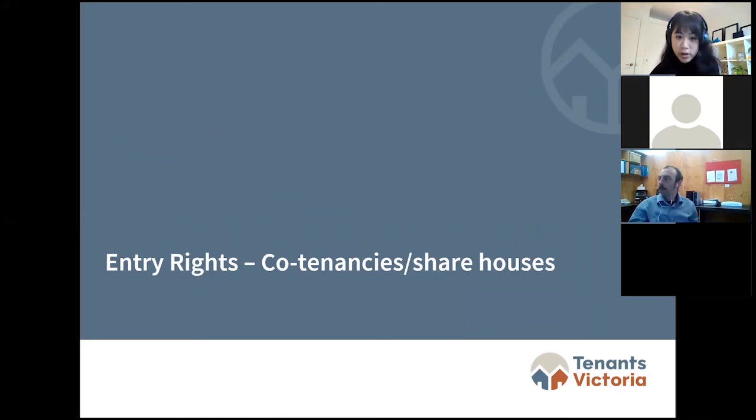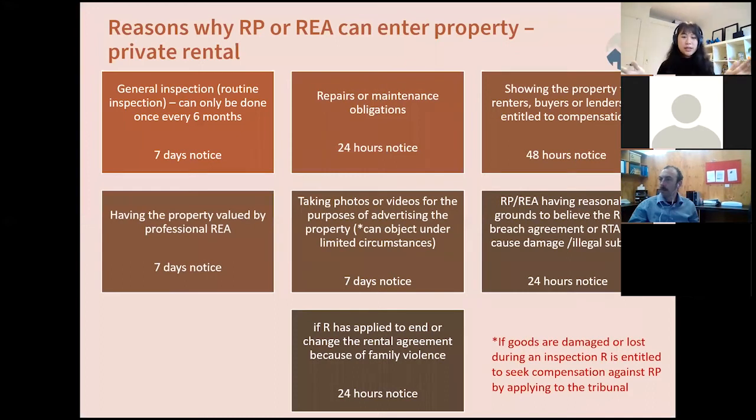So we have entry rights now. So this is a big one that comes through our doors with entry rights and what it means. Basically, I'm going to split this up into two sections. If you're in a private rental, like if you're in a co-tenancy, and the other one is when you're in a rooming house. So there are slight differences between the two, but mainly the same thing.